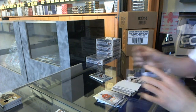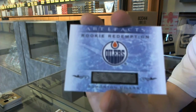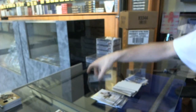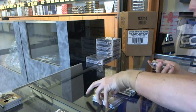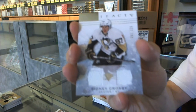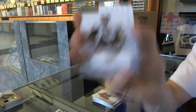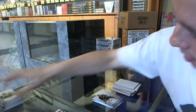We've got a Rookie Redemption for the Edmonton Oilers, Leon Draisaitl. And we've got a dual jersey numbered to 125 for the Pittsburgh Penguins, Sidney Crosby. Sidney Crosby, numbered to 125 for the Penguins.